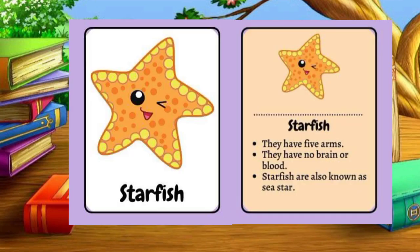Starfish. They have 5 arms. They have no brain or blood. Starfish are also known as sea stars.